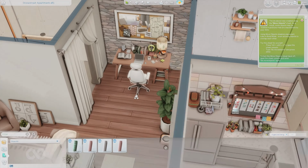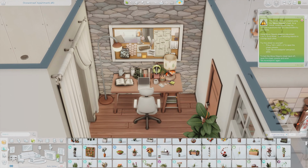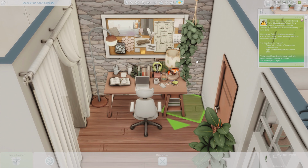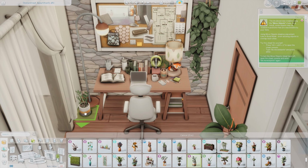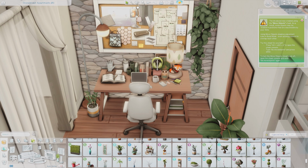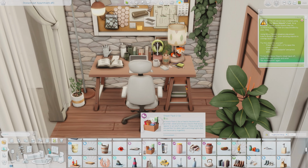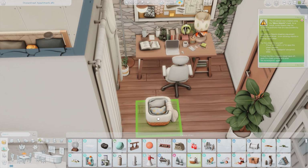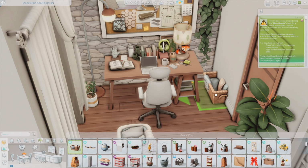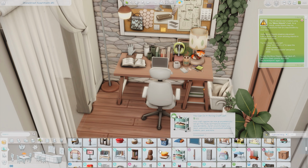As I said, I was just so into making this apartment. I had a clear vision. Even as I was building, I was starting to imagine what I could do here, what kind of Sims I can play with. Should I be playing some kind of a challenge or whatever? Should I be starting something? I had so many ideas just by building this apartment, and I absolutely love it.